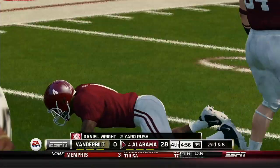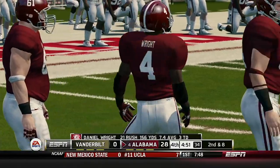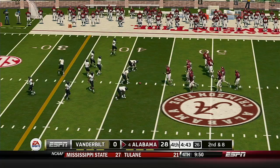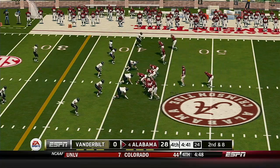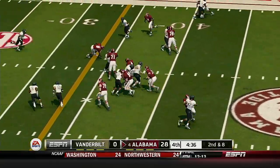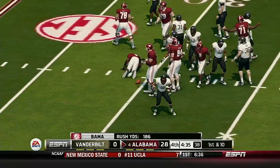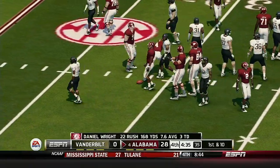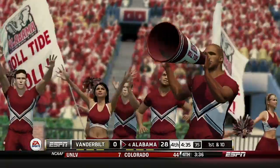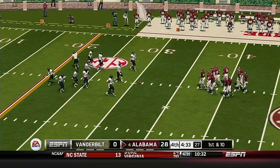Brought down around the 42-yard line. That makes it second and eight. From the 42-yard line, it's second down. Alabama looking to add to this big lead here. He's taken down around the 31-yard line. And this play is number 8 on the drive.